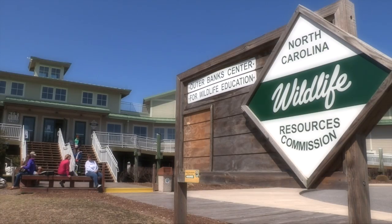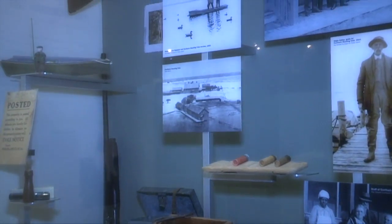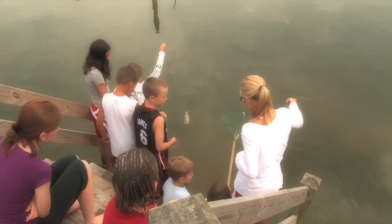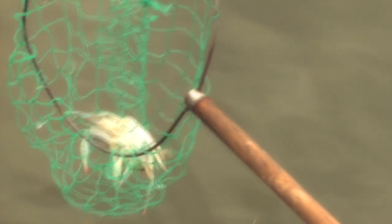There's a special center in Corolla for wildlife education? There is. It's called the Outer Banks Center for Wildlife Education. They actually hold free classes on a daily basis, and it's to educate not only the children from ages 3 up, but also adults. Kayaking, how to crab. Most children haven't been crabbing in their life.